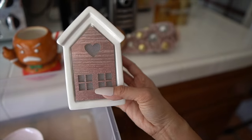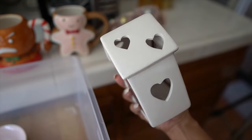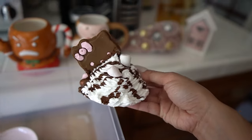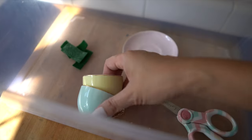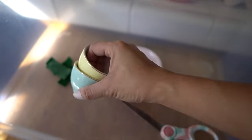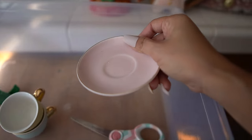Oops. This one is from Macy's. It lights up and it's so cute. I love how it's pink and it has the hearts. We have another one of the Hello Kitty DIY mug toppers. I don't think we're going to use these teacups. It's from the miniature teacup set, but I think we're going to use this plate.